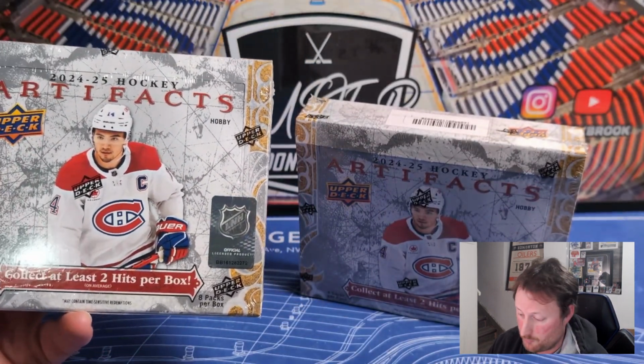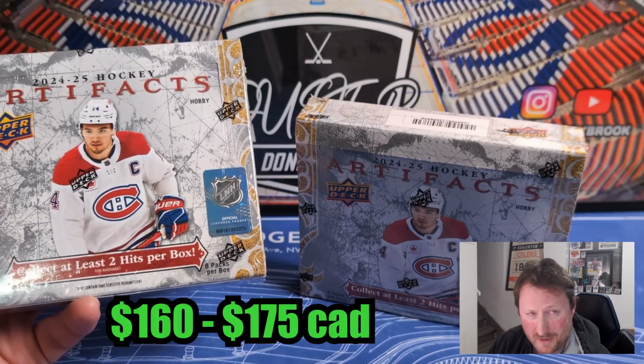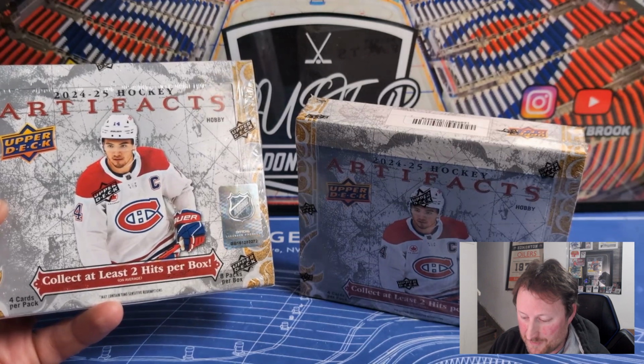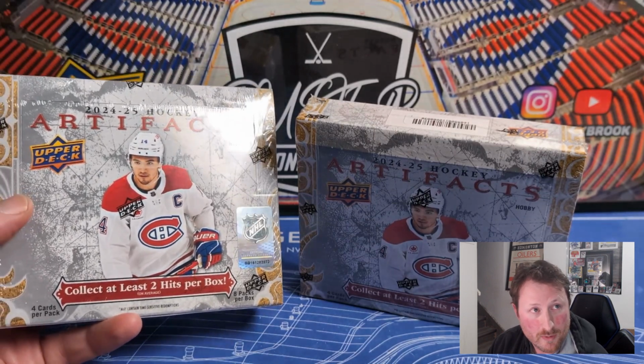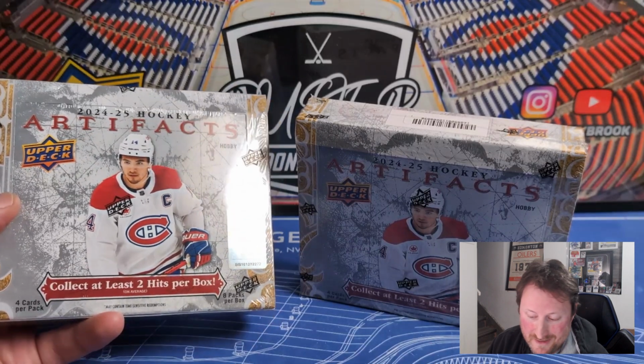But these 2 boxes, I should say, were $169.95, around there. I've seen them online from like $160 to $175. Seems to be the going rate for Artifacts this year. I do remember just a couple years ago, they were like $130. So like all things, they've gone up for, you know, inexplicably no reason.